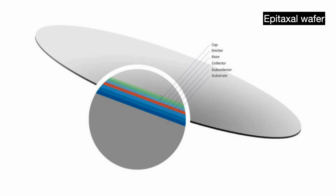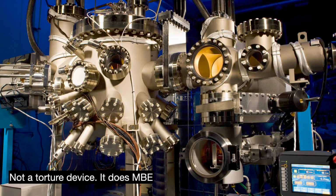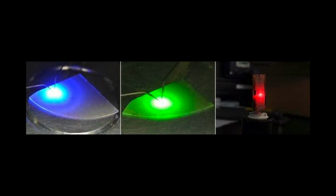This can be done with either chemical vapor deposition or molecular beam epitaxy. The first is where you use a chemical vapor to create a thin layer of some material onto another. The second, molecular beam epitaxy, is where you fire thermal beams of molecules at a substrate to create your thin layer. Of the three RGB colors, micro-sized green and red chips are particularly tricky to produce at mass scale.